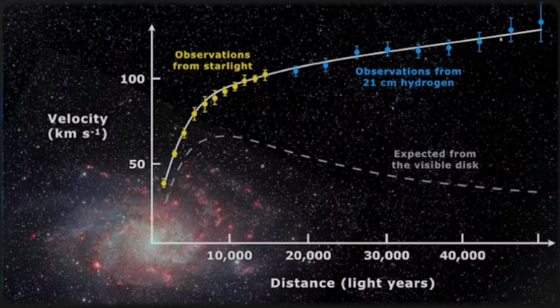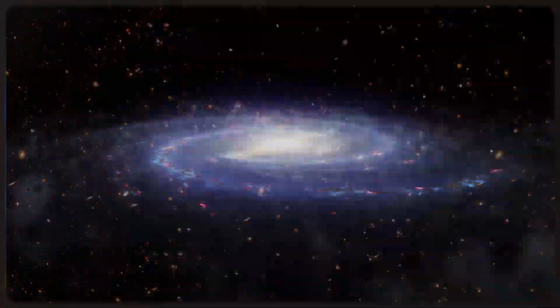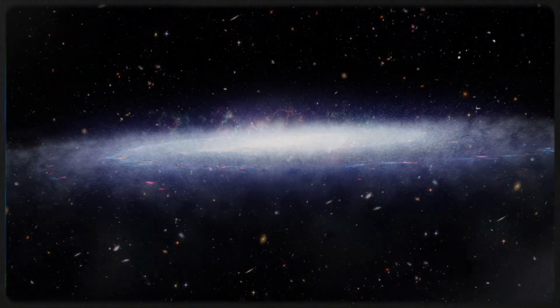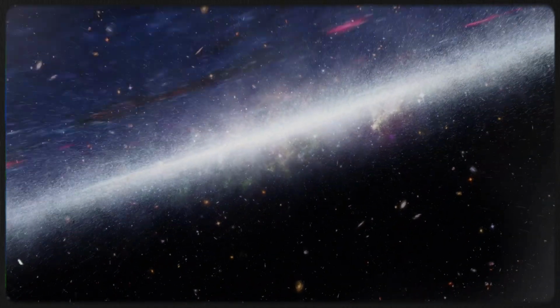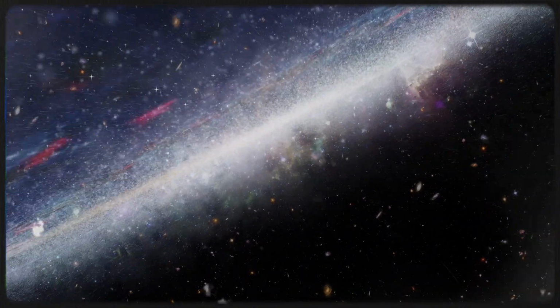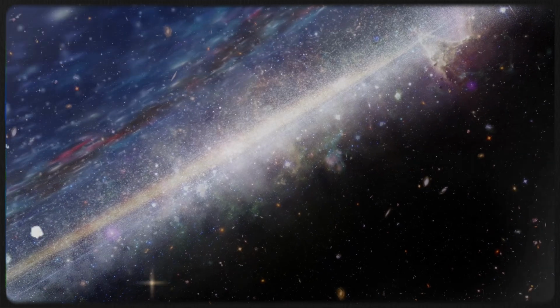MOND becomes especially intriguing in light of Webb's discoveries about the early universe. If gravity operates differently at the edges of galaxies, it could mean that galaxies form and evolve at a faster pace than the standard models predict. This could help explain why Webb is capturing images of massive, fully developed galaxies from the early universe, galaxies that dark matter theories would expect to be much smaller and less developed.